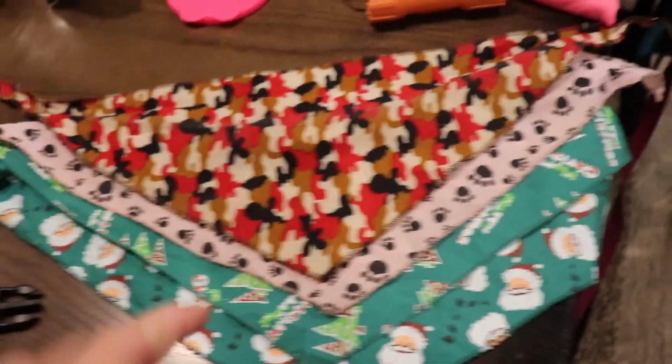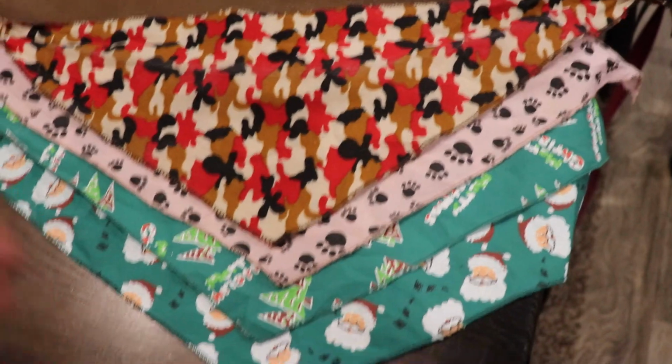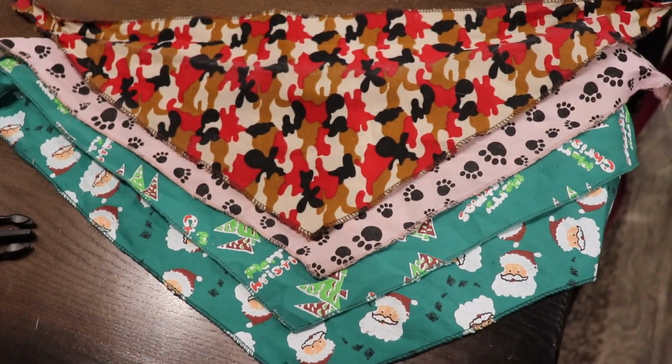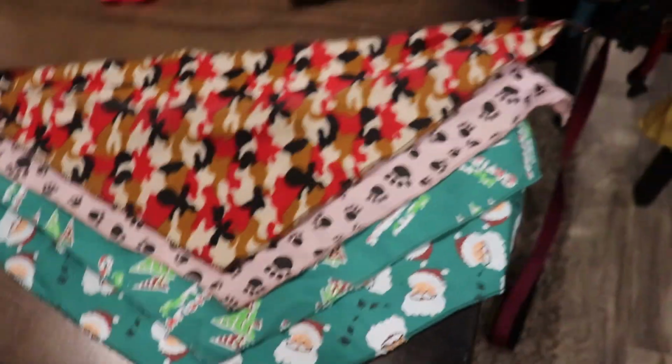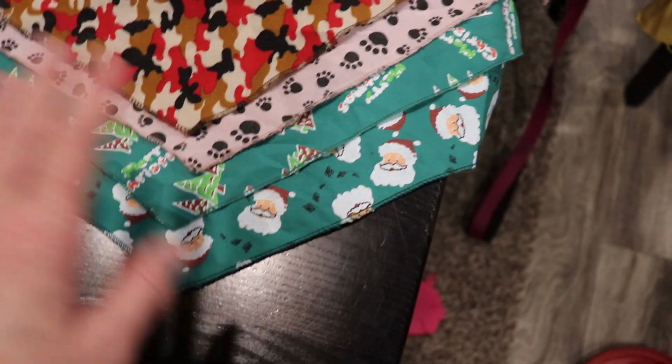And then we have 1, 2, 3, 4 scarves that I found in the bin. Every time we go to the groomer, so both dogs went to the groomer at Christmas time, obviously. I think I might donate those back to the groomer. Maybe I'll wash them first.